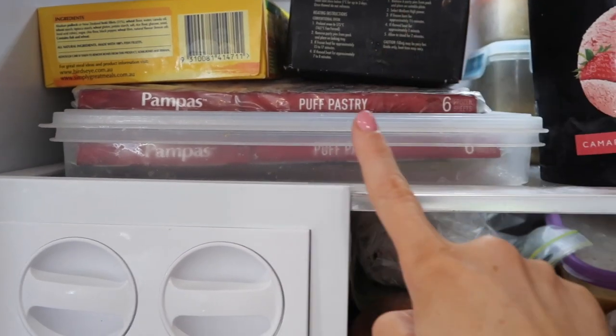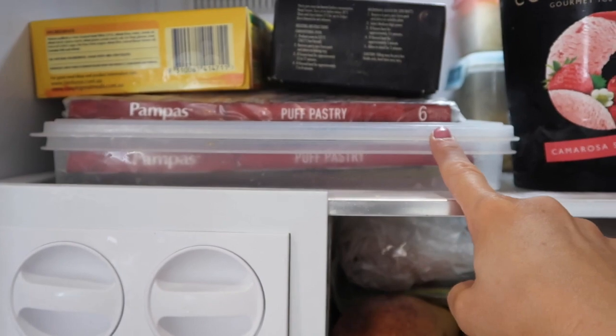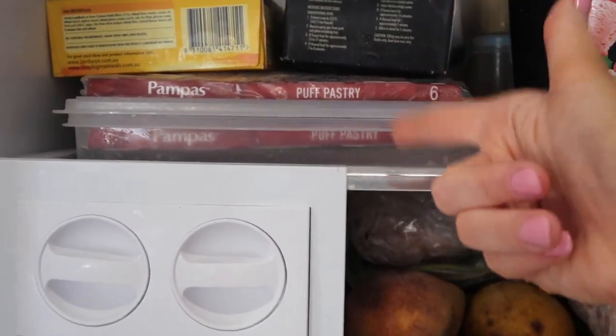Love having them. I am going to get asked where I get this container from, where I store my puff pastry in. I do not know. It was given to me. It is actually a Pampers one, but I haven't been able to find where you can actually purchase these. Potentially try eBay.